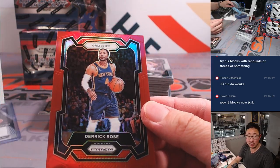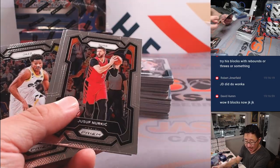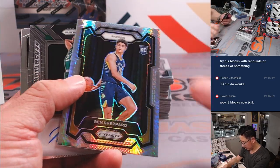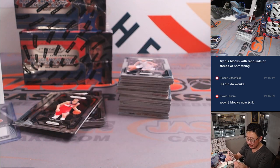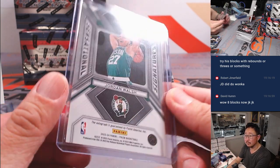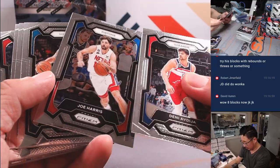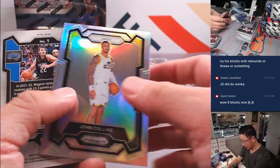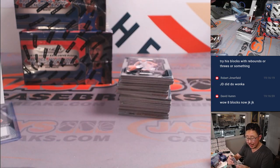109 out of 299, Derrick Rose, for the Knicks. That's going to go to Chris. Ben Shepherd and Jordan Walsh, rookie auto for the Celtics. That's going to be for Bennett in Boston. John Collins, silver. Franz Wagner, 008 out of 175. White Prism. That's going to go to Orlando. That'll be for Francis.